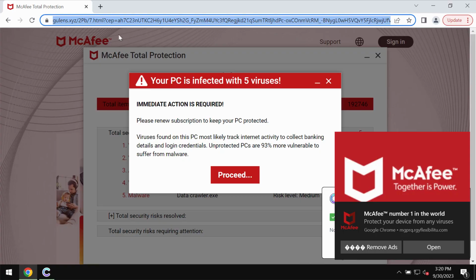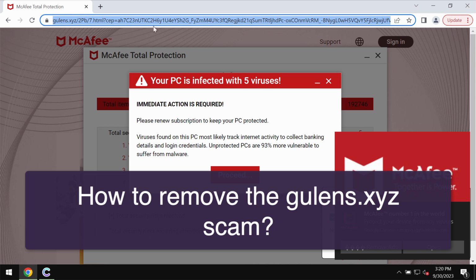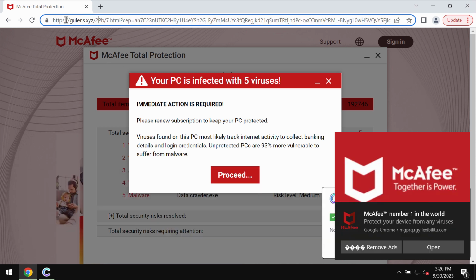In this video tutorial, I will provide you with guidelines that will help you to remove the malicious pop-ups by the site Gulens.xyz. Some people see these strange pop-ups by Gulens.xyz, and truly these pop-ups are fake and they are absolutely deceptive. Do not trust them, do not tolerate them.